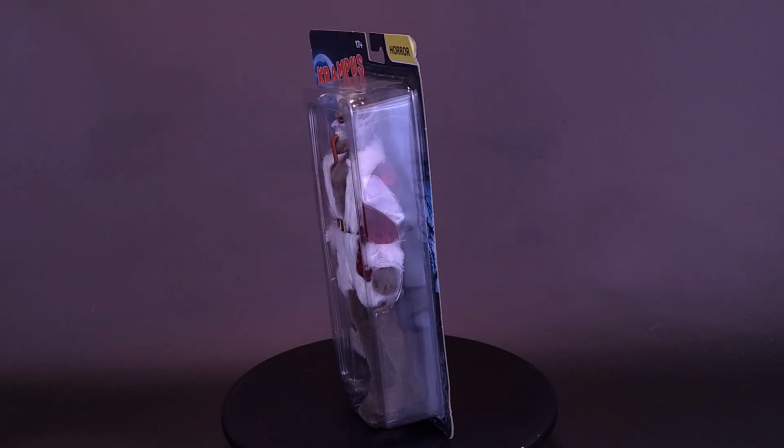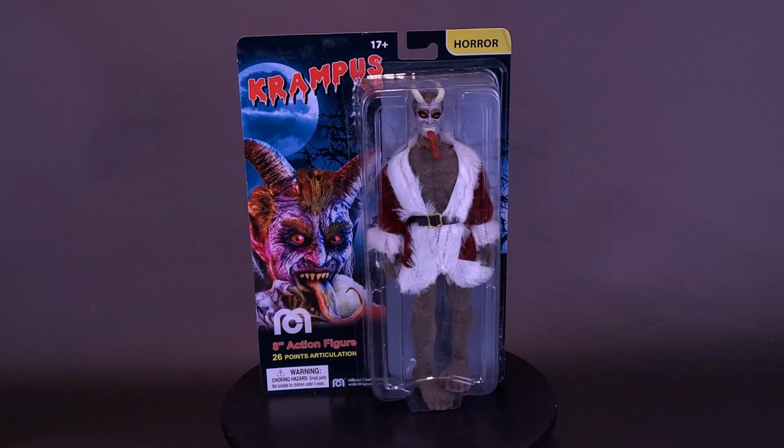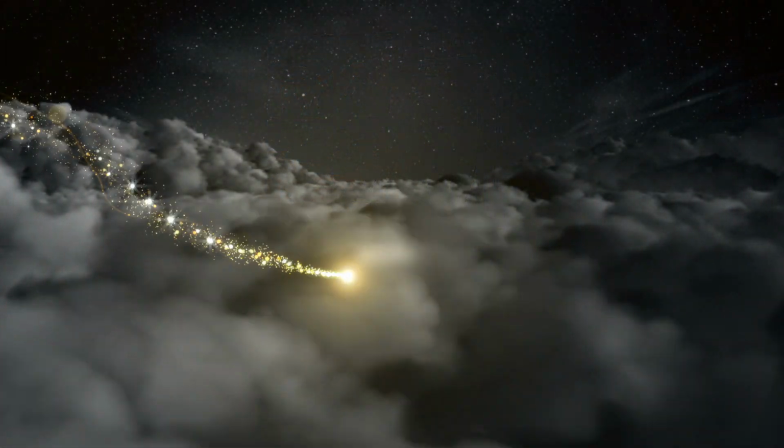Someone's coming down your chimney this season, but it's not who you think. Here's your Christmas spot on the MEGO Toys Krampus 8-inch action figure.